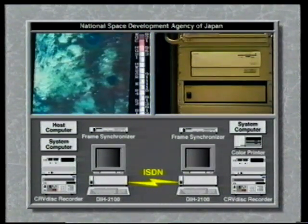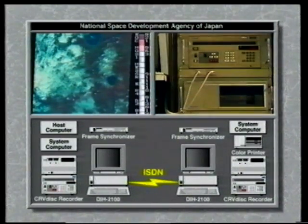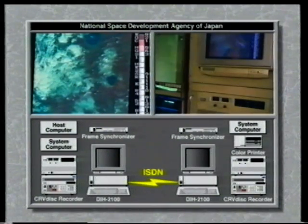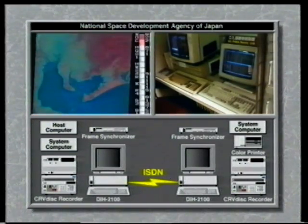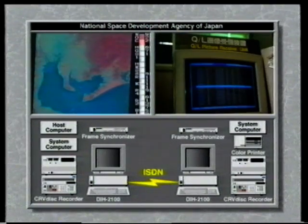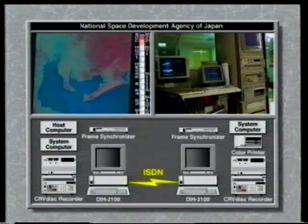In this system, immediacy is a key factor for the users. Every day, 150 images are transmitted from the main center to each distribution center using ISDN. The images are received automatically and stored on high-capacity CRV optical discs. Now users can access the images directly from the distribution centers.